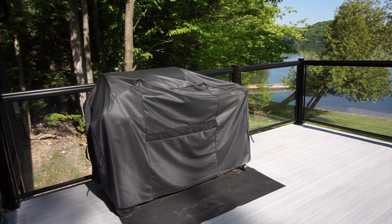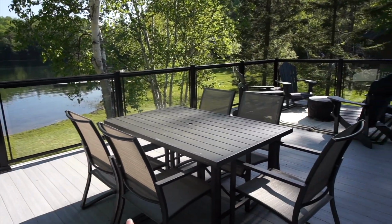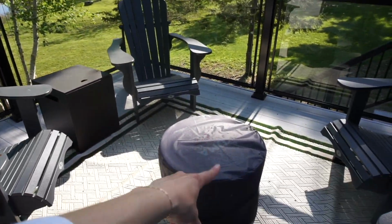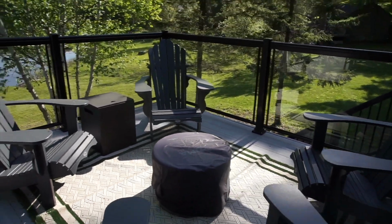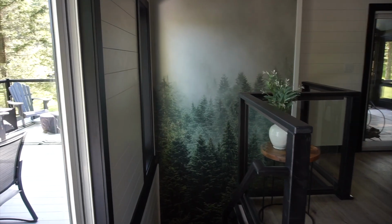Out on the deck, we've got a barbecue over here, the gorgeous view, a spot to eat outside, and then also this little, I guess like a gas fire pit. So I'm gonna test that out later tonight. Oh, and we've also got a set of stairs down here so that you can head right down to the water. Okay, let's head downstairs.